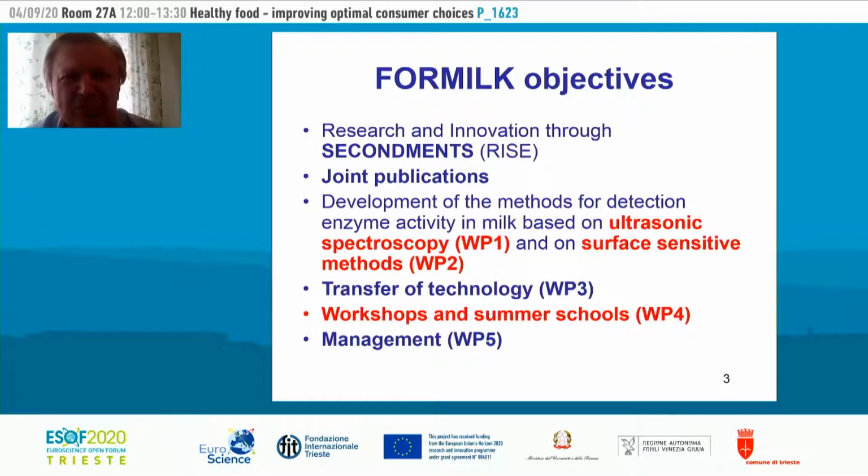The objectives of this project were research and innovation, so working of the researchers in laboratories abroad in the partner countries, then joint publications, then development of the methods for detection of enzyme activity in milk based on ultrasonic spectroscopy and on surface sensitive methods. Then it was transfer of technology, then organization of workshops and summer schools, and management of the projects.